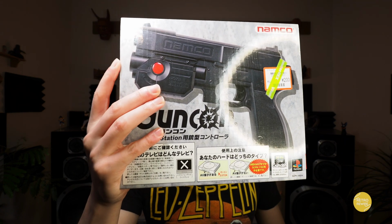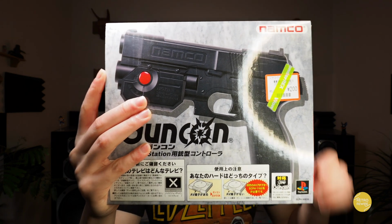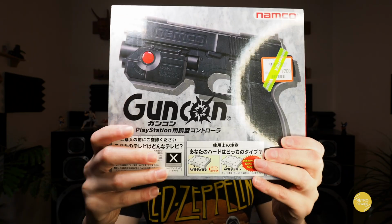All right, y'all, so let's go ahead and talk about controllers. Now, in episode 2 of Retro Rewire, I ended up talking about a few light guns and a few games. First one is a GunCon from Namco, and as you can see here on the other side, right over here, I ended up paying $2 for this thing.